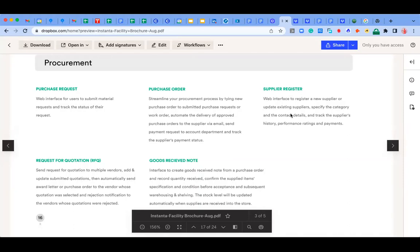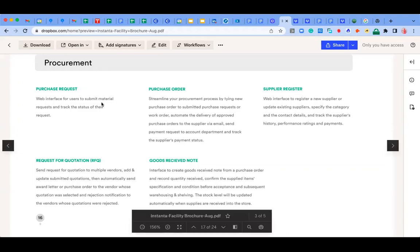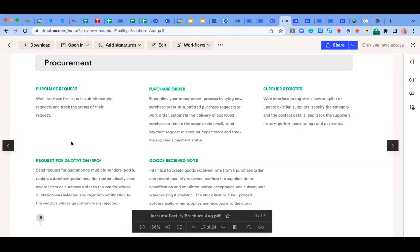Then you also have your supplier register. The same way we have the vendor register, you have the supplier register and details of people that supply items to you. Then we have the request for quotation. The same way it works for vendors, you can also send requests to your numerous suppliers. If you have more than one that can supply the same thing and you want to compare their prices, you can easily send this request for quotation to them.